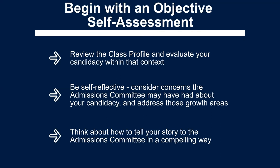So you also need to consider what the admissions committee's concerns about your candidacy may have been and really hone in on those growth areas. You need to use this objective self-assessment to inform how you talk about your growth areas and use that to tell us your story in a compelling way.